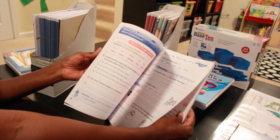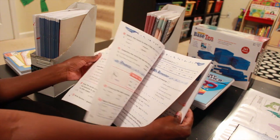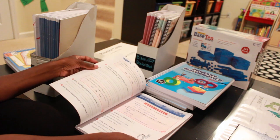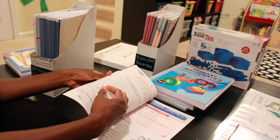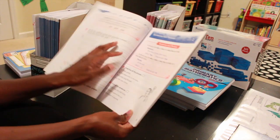I don't have to worry about getting a grammar curriculum. I don't have to worry about getting a spelling curriculum. I don't have to worry about getting a phonics curriculum. I don't have to worry about a separate reading curriculum. This is all covered under their language arts curriculum. So I really like that.